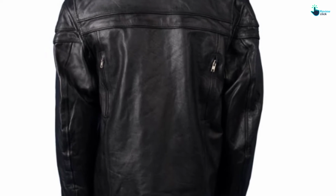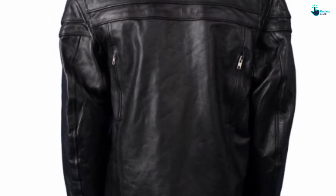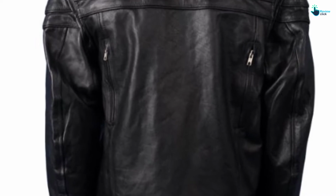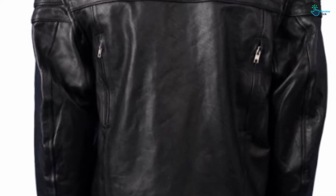Its black color and the design give it a classic appeal. The strong zipper firmly safeguards it to the body. Removing and wearing the jacket is easy and quick and washing it is also simple. Its nice padding guards you from any harm in case you fall onto an object.